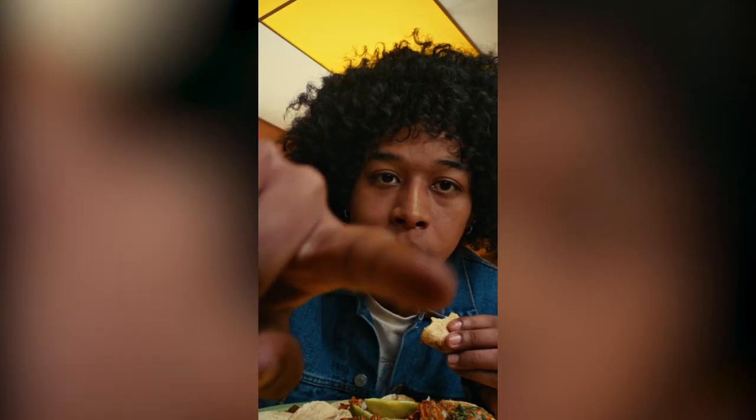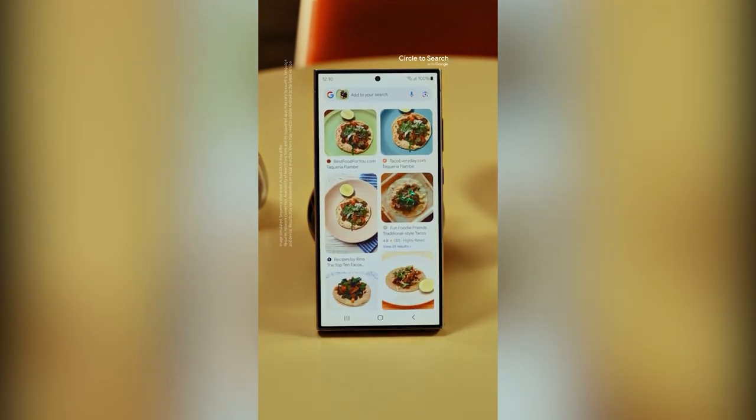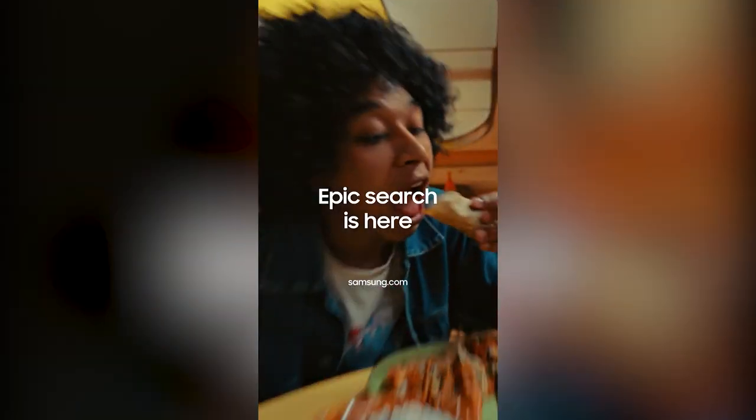You let me circle it. I can find anything if I circle it. Let me circle it.